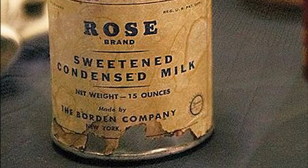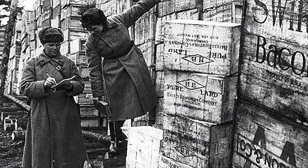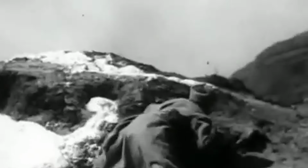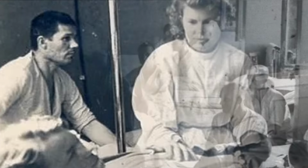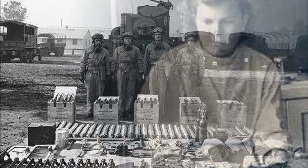On the medical front, Lend-Lease provided much-needed supplies like bandages, painkillers, and the most important of all, American penicillin. The American version was purer and more effective than the Soviet penicillin, which was produced in limited quantities until 1942. Penicillin remained scarce in the USSR until 1948.